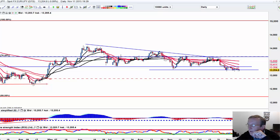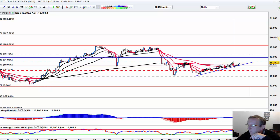Okay, elsewhere not seeing a lot going. Pound yen, of course. I've been banging on about this pound yen for a while, so got paid nicely today. We had this trend line coming across the bottom. We drifted higher on very low volume and saw this tank on non-farm payroll. But if you notice, every time we've tanked here, we tanked there, there, and there, every time we tanked, we found buyers.